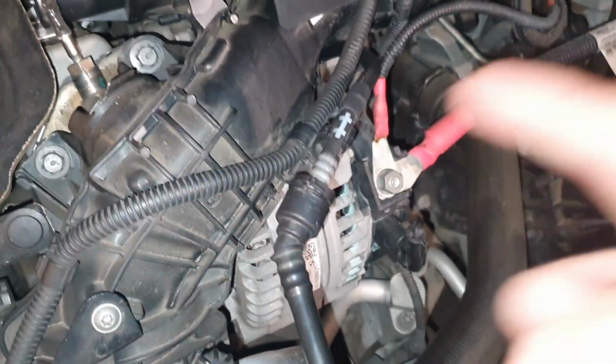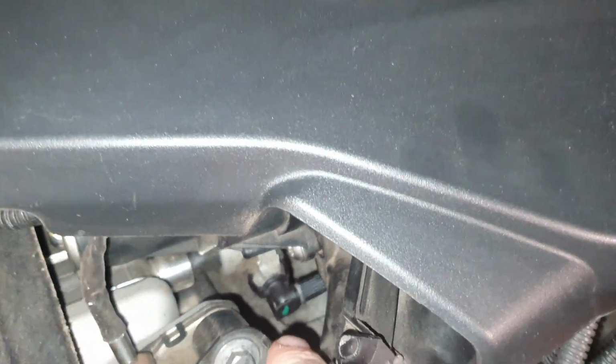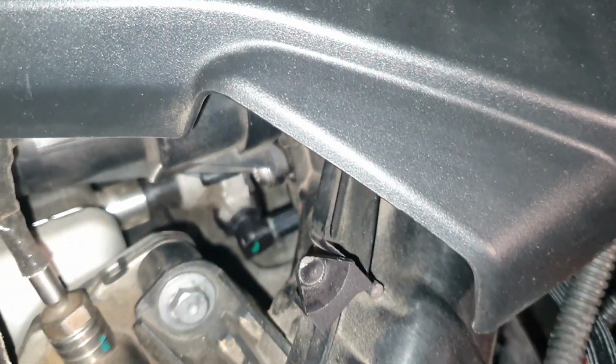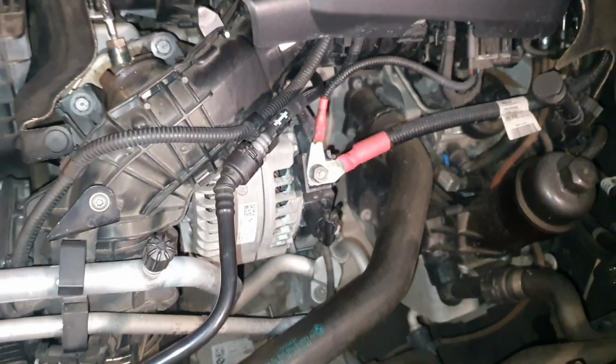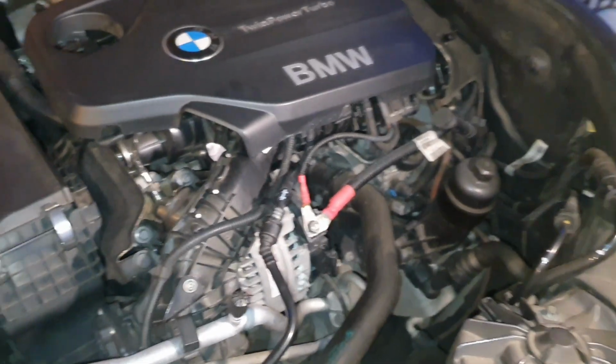So, a really easy line to replace. It literally just runs from here, round in the back, and down in there. You can see the wee green mark on it. It's a very, very short line, and it was only about £31. It took about 15 minutes to fix.